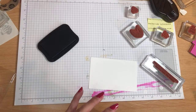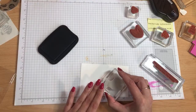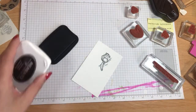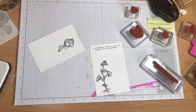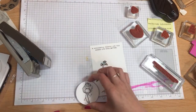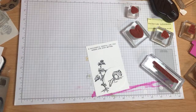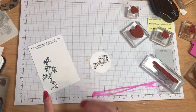Oh, don't make me get a bigger block. Come on. Thank you. Oh, look at him. Okay, so there's him. There's my card. A punch. This is the 2¼-inch punch. He's quite cute. Okay. Do we think that he is cinnamon cider and I can use my new blends? Of course we do. He's cinnamon cider now.